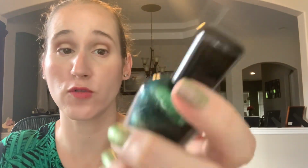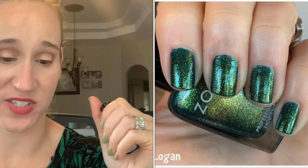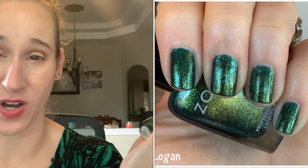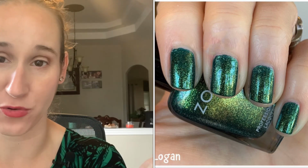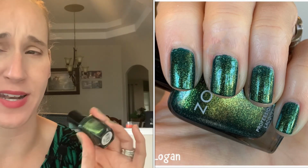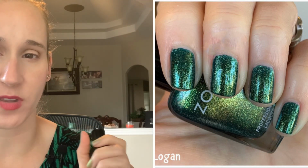Okay, and the last one is Zoya's Logan. I've had this one for years. I actually got this one for free. Let me know if you remember, years and years ago, Zoya used to do, if you would spend a certain amount, I think it was like $35, and this was also back when their polishes were only like $8 before they increased to $12. But they used to have, when you would spend, I want to say like $35, maybe it was $50, they would send you a trio, 3 polishes for free that month.